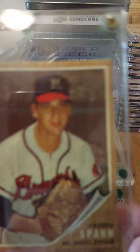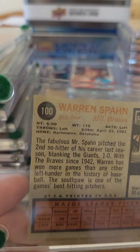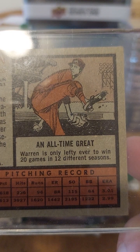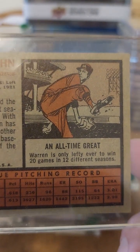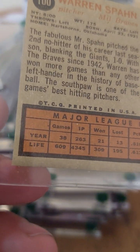And this will be the last of the 62s. We got Orange Spahn. Definitely a lot nicer than the Spahn I got in Chicago. Look at that. Beautiful, beautiful condition. Look at that. Spahn, the only lefty ever to win 20 games in 12 different seasons. Wow. Look at how many games. Imagine pitching that many games.